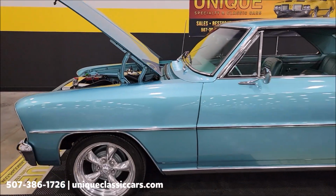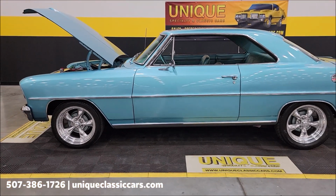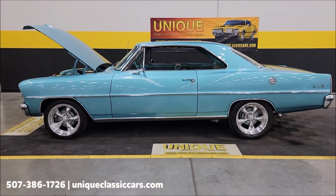There you go. Nice looking two-door hardtop. 1966 Chevrolet Chevy 2 Nova.